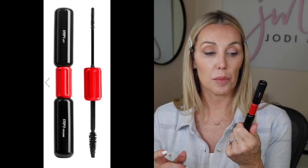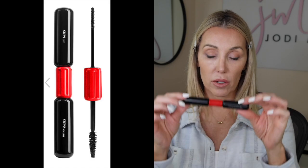out. And from there, we're gonna grab our mascara. And I have been loving the Professional Mascara by Makeup Forever. What I love about it is it comes 2 mascaras in one. You've got your lengthening, which is step 1. And then you've got your volumizing, which is step 2. So we're gonna go first with our step 1.